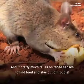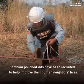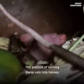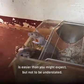Of course, an easy way to secure food and shelter might be to get a job. And being a highly intelligent rodent, the Gambian pouched rat has no trouble finding work. In some parts of sub-Saharan Africa, the threat of disease and the effects of past and present conflicts can spoil the opportunity for an ordinary life. But for the past 20 years, Gambian pouched rats have been recruited to help improve their human neighbors' lives. The process of turning these rats into heroes is easier than you might expect, but not to be understated.